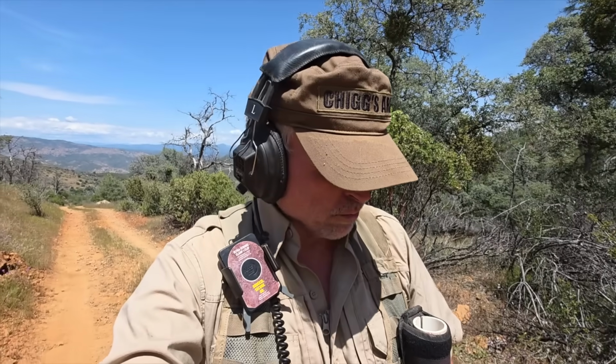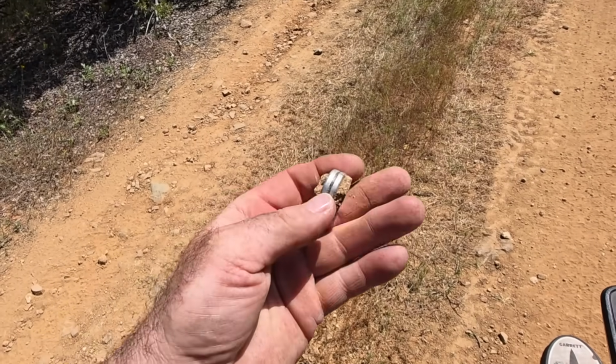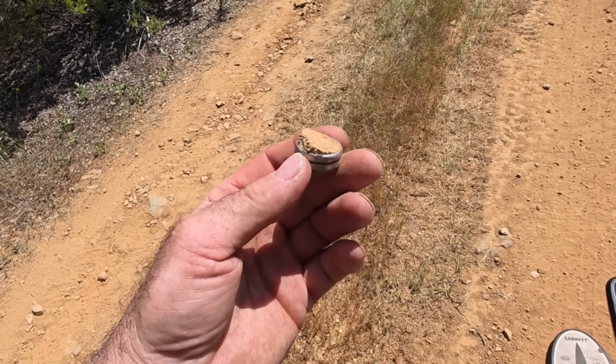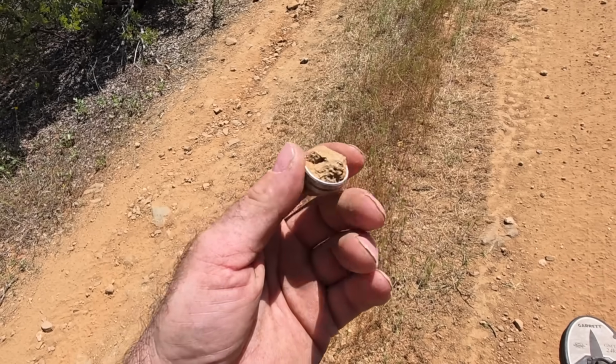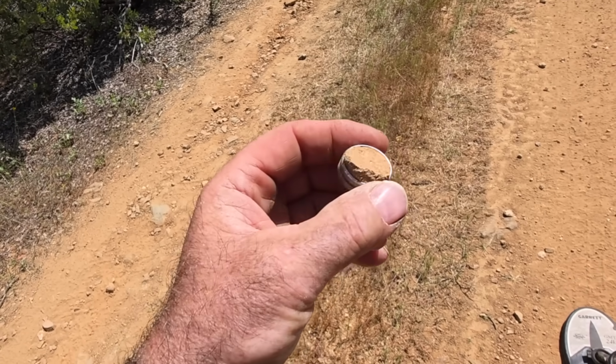I didn't find gold, but I found silver. Look at that. That is somebody's silver ring. Well, at least I found something.